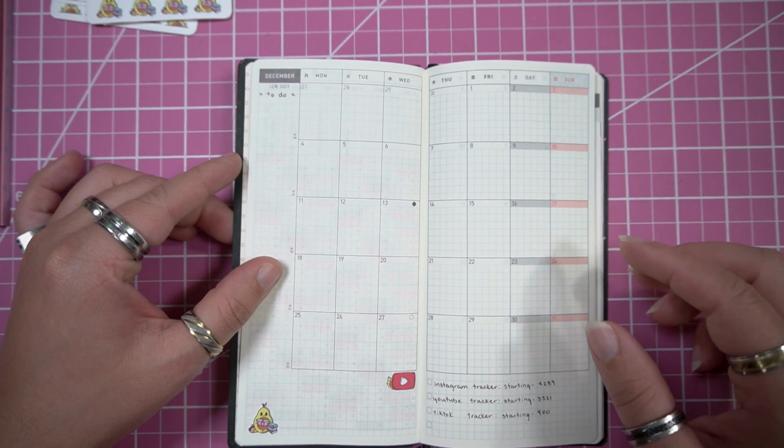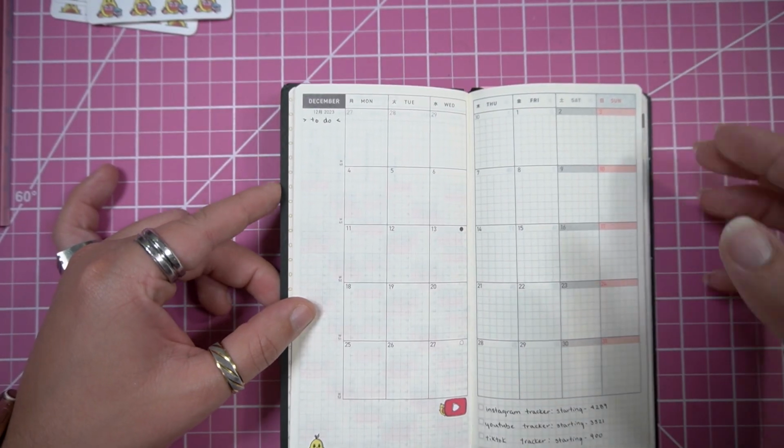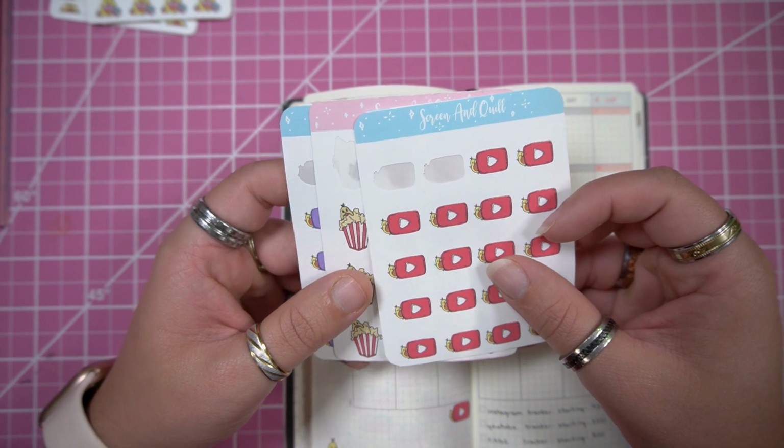Not only that, I'll do important dates and have a monthly running list of the to-dos, but this is going to be where I use my Avi stickers that you could find on my screen in Quill Shop.